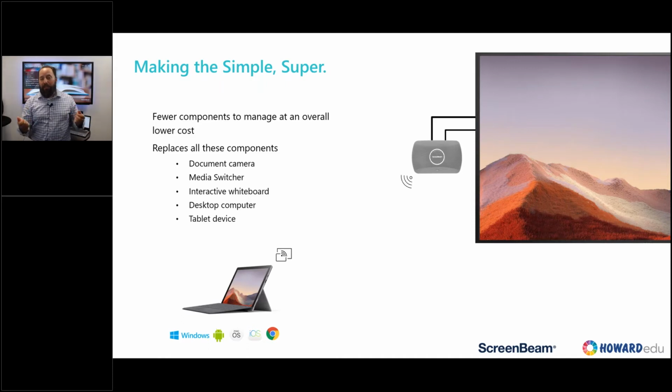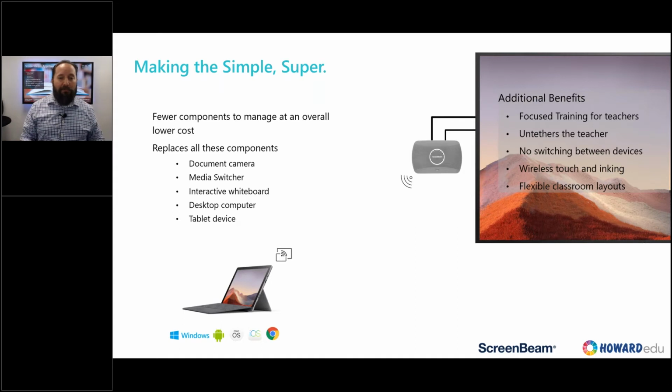So maybe I have a device that has a camera and a pen and multiple cameras, maybe on the front and on the back, and it has a keyboard, and it's a tablet or any sort of tablet device that I can use. And so now I can replace a lot of those other things. But what I'm doing is not necessarily getting rid of technology. An additional benefit is that I can focus my training on my teachers, on what they have in their hands that they're always going to have with them.